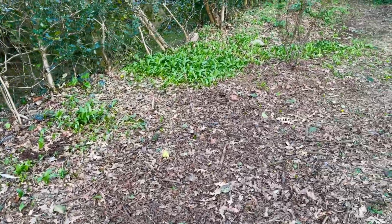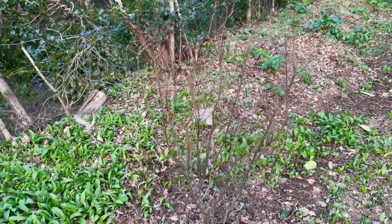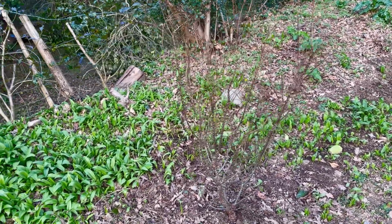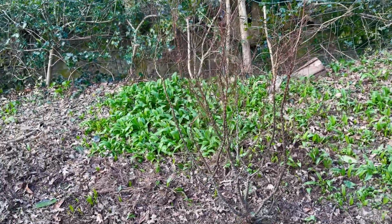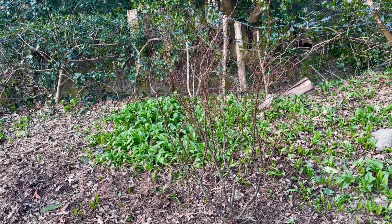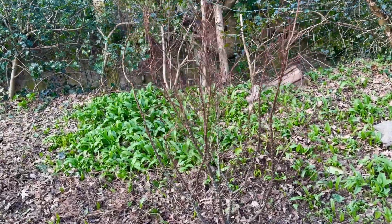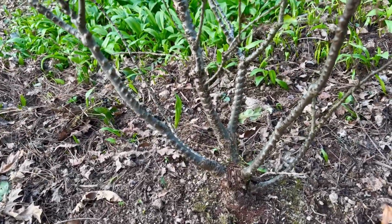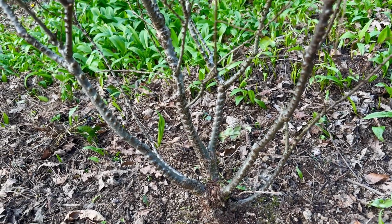But here is the aforementioned tree. Well, it's more of a shrubby tree. It's an elm and a Japanese variety, Ulmus parvifolia, small-leafed elm, in a variety called Seiju, which is more like a shrub. And here at the base you begin to see one of the characteristics of it, and that's this lovely bark on the stems.